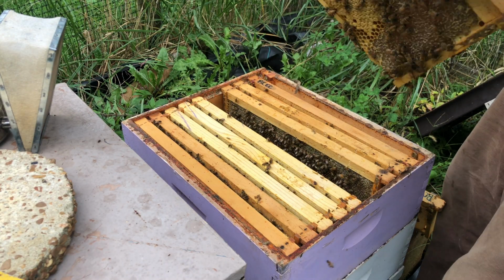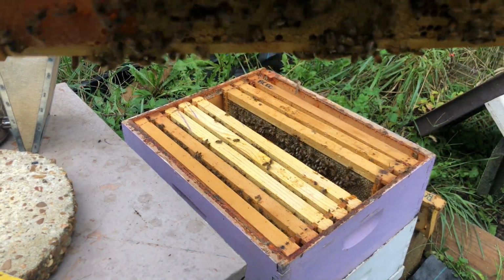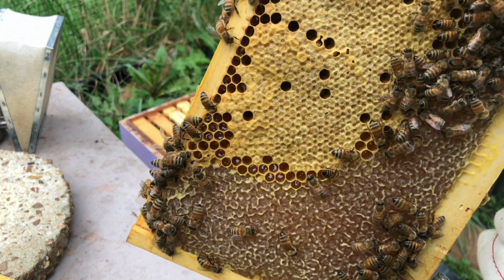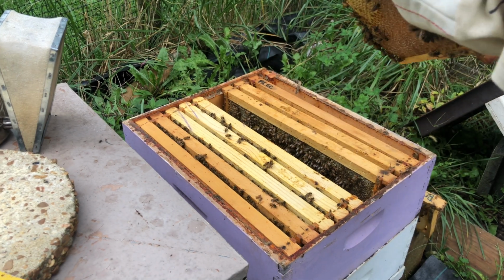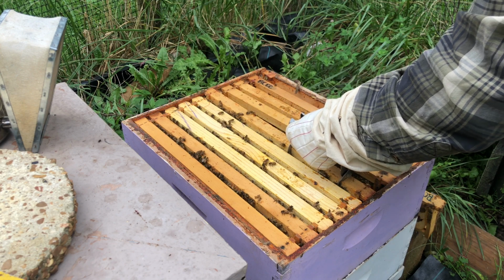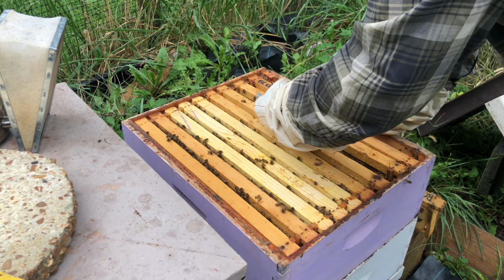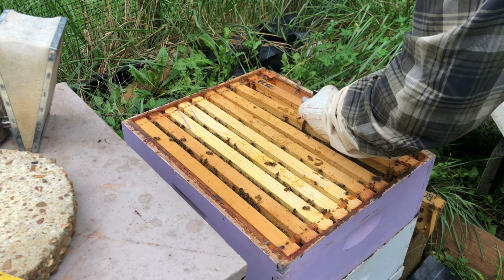Whoa. There's some great brood for the fall. Check out that brood, people. And on this side, there's even more. I see open brood, capped brood. So I know my queen has been here semi-recently, at the very least. I'm okay with not doing a full inspection on this one since I found open brood for right now. And I know this hive has increased because I keep records of my frames.